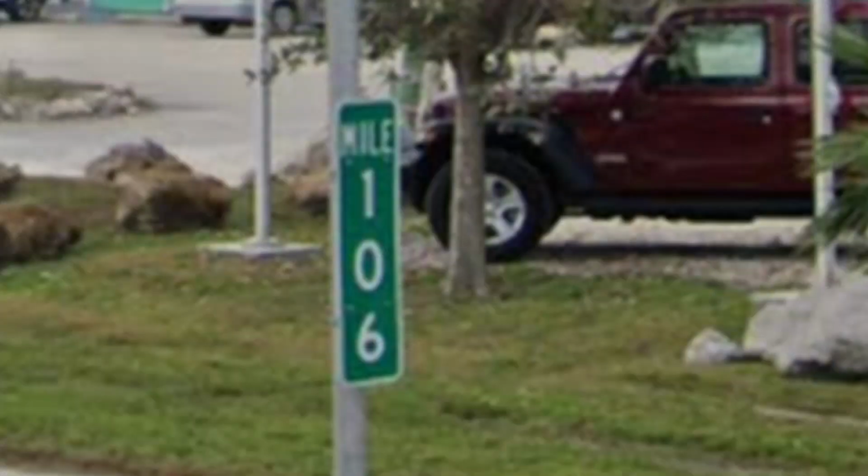So we're going to separate these videos into separate parts because they're just so long. We did so much down there. When you follow your way down the Keys, you usually follow the mile markers. You'll see little green signs on the side of the road that have the mile marker. So it's not going to be in chronological order how we went down there, but we're going to follow these mile markers and what we did as we went down, even though they might have been on a different day. So it'll be easier that way.